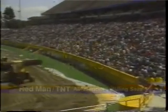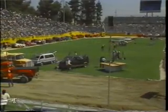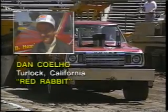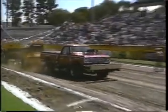Welcome back to Spartan Stadium in San Jose, California. I'm Richard Leake. I'm going to be topside. Army Armstrong is going to be trackside. And this is the modified four-wheel drive competition, Army. First truck coming out, the Red Rabbit, one of the strong pullers out of California. Richard chooses the right side of the track. The first position, very important today. It may pay dividends as the sun comes out later on in the program.